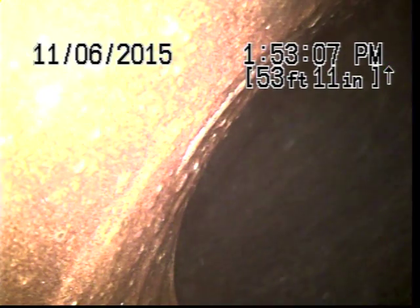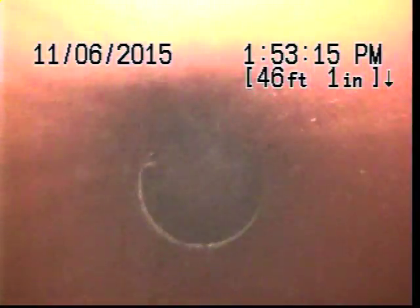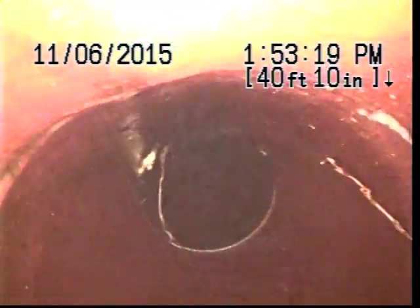So definitely there is a separation of the pipe. It's collapsed. It's at the joint connection. Everything's fine to the city sewer here. We're going to bring the camera back to where it ends and where it actually begins.